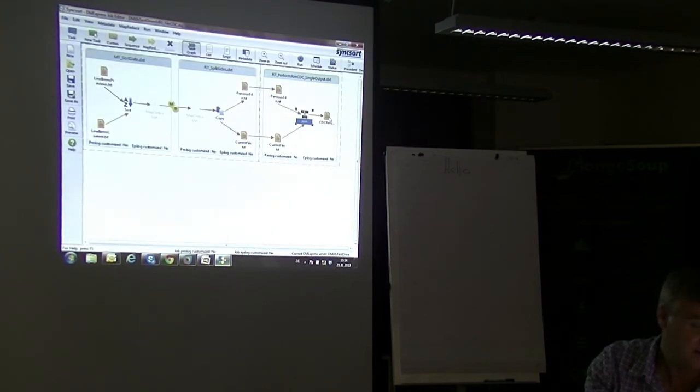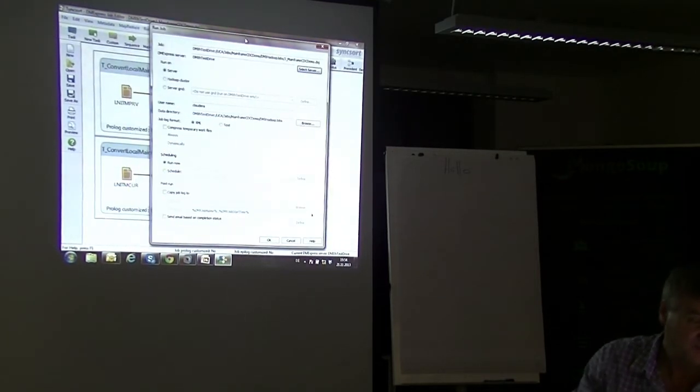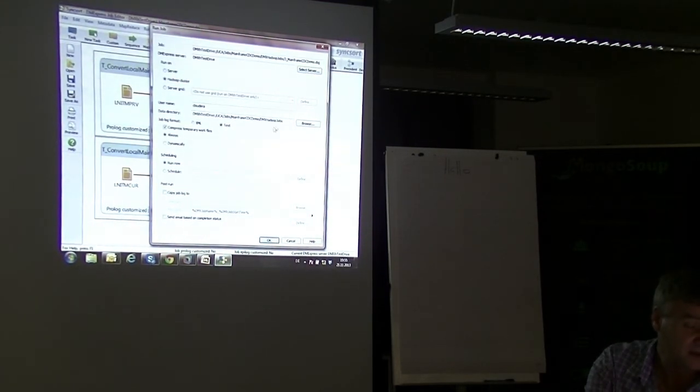The result is landed to disk in the HDFS framework, and now what we want to do is run that job. I click on run, you get the selection here: run it on server, that means run it locally, or on every server you want to run that. All I need to do to run that on Hadoop is, I want to run it on Hadoop cluster. This is the data directory, this is the server, the test drive. We compress the temporary work files to save some space.